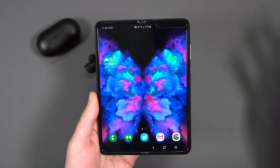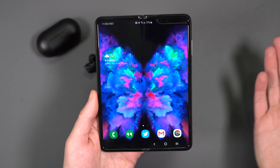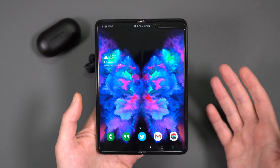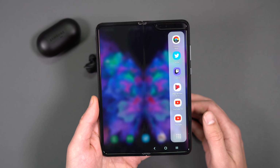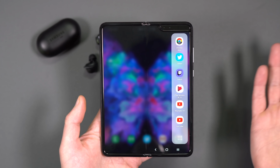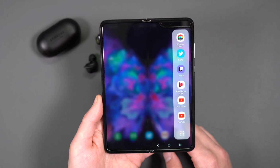The next thing though I'd show you is multi-window. Now this is kind of the other big change that Samsung has done. Rather than just running two apps at once, this phone can run three apps at once. So you have to have the phone open and in this sort of big unfolded state, but you get this little menu if you swipe out from the side, sort of like the edge paneling you get on some of Samsung's phones, but here it has a specific name. Basically you just swipe it out and so you can access this three-window setup.